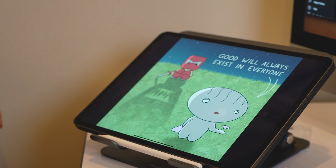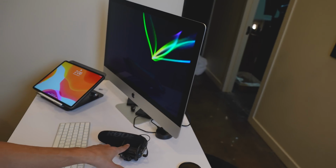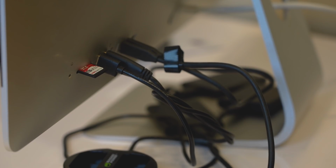Here is my iPad Pro that I do pretty much all of my digital illustration on. Here is a microphone that I forgot to put away because now I have this microphone and it might be a little too loud. The worst part of this whole situation is definitely back here behind the computer.